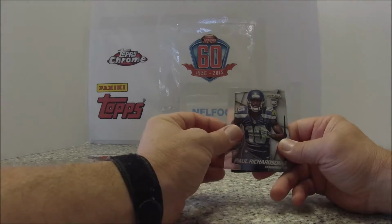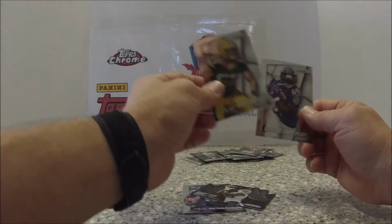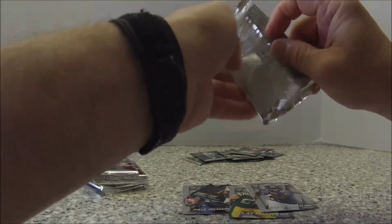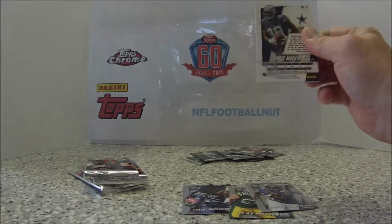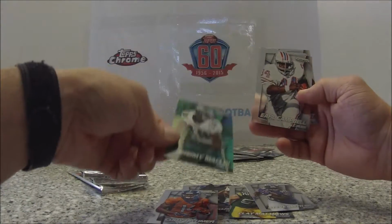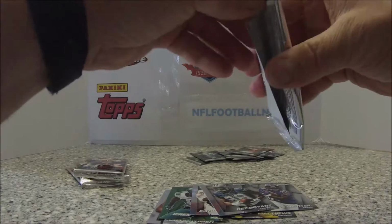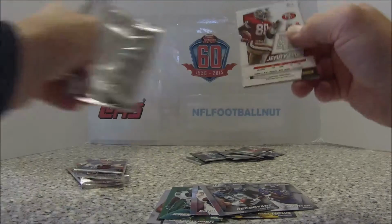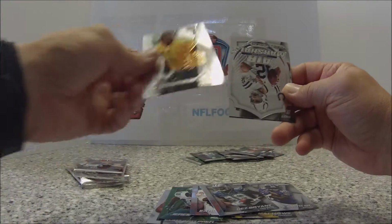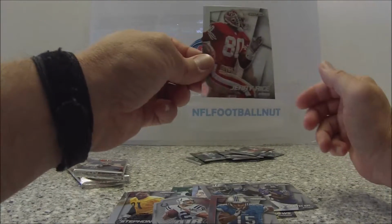Anyway, here we go. Paul Richardson. Dez Bryant. I think I have these already. Clay Matthews, Steve Smith Sr. I saw another Dez Bryant already. I see a green insert. Cody Latimer. Ooh, Jeremy Maclin. Earl Campbell. Dez Bryant. Oops, saw Jerry Rice already. Stephen Tuitt. Andrew Luck. Golden Tate. Jerry Rice.